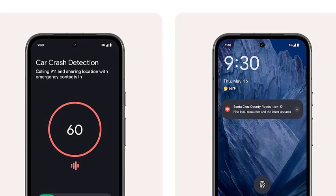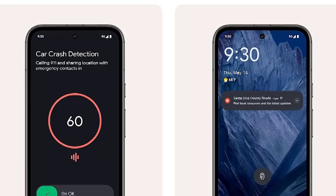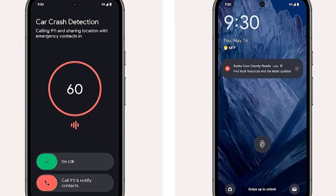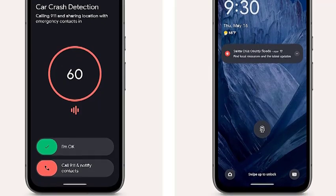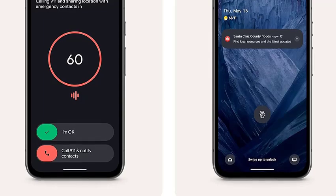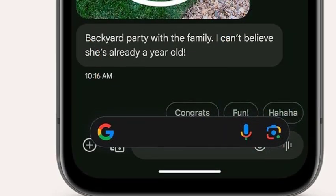It is powered by Google's Tensor G3 processor, the same one in the flagship Pixel 8 series, ensuring 7 years of software support, a rare perk at this price point. This means you will receive Android OS upgrades with new features and security patches for an extended period.